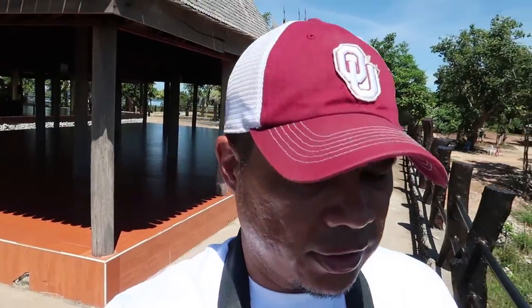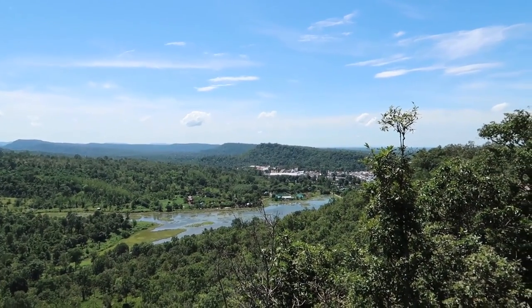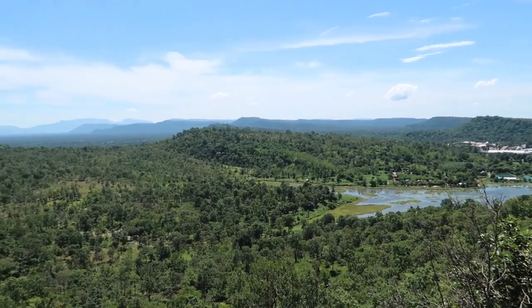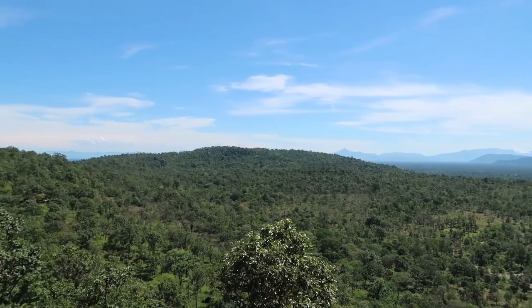But yeah, this is a pretty good viewpoint. I wish I had a drone out here actually right now. But there's the border town, Chong. The mountains of Laos. Very beautiful out here.